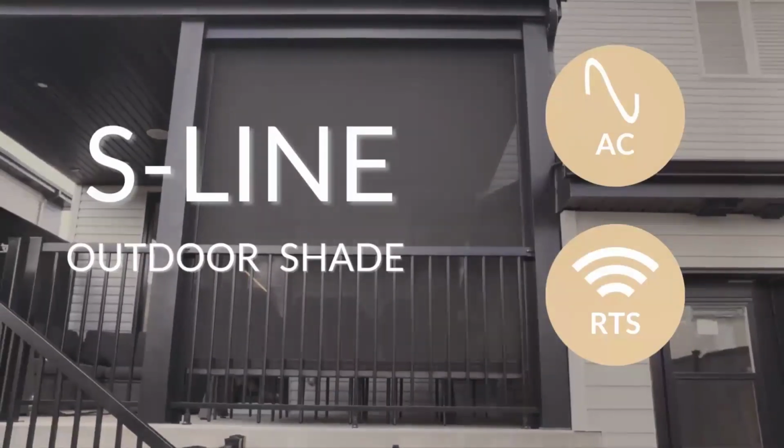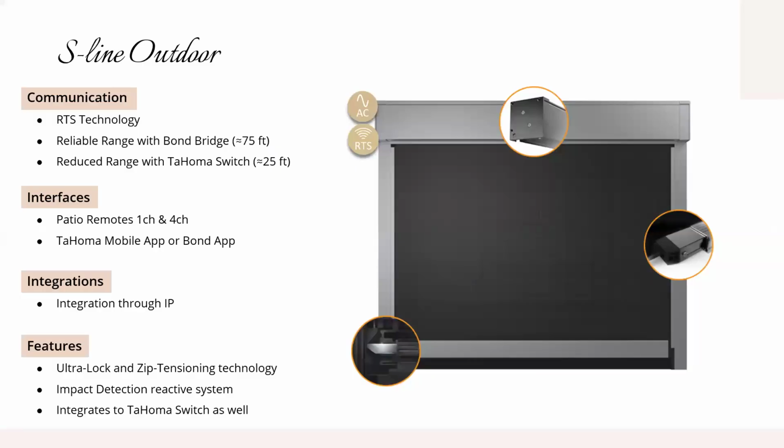Now let's take a look at our outdoor shades. The outdoor shades have enclosed or open roll configurations, both with hardware that has an exterior-grade powder coated finish. Ultralock technology locks the shades securely, maintaining fabric tightness and resisting tampering. Adjustable inner rails offer installation flexibility, even in out-of-square areas. Our Clara outdoor shade combines ZipFed and Ultralock technology for superior performance.